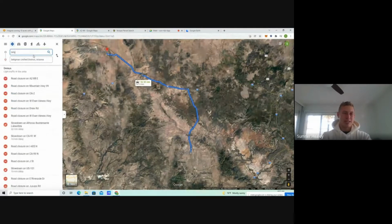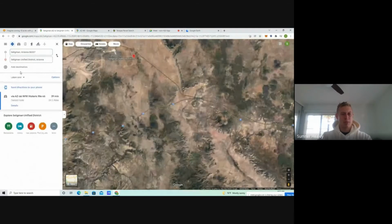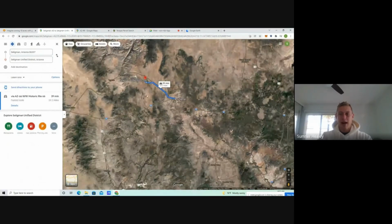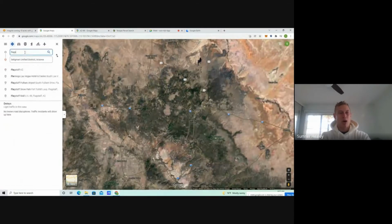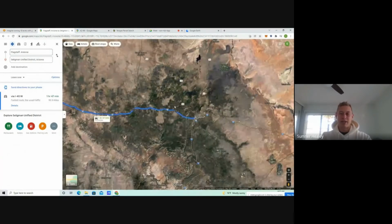Getting over to Seligman, it's much closer, but Seligman's a pretty small town, looking at 24 miles to get to Seligman. And I know a lot of folks actually do go up to Flagstaff as well if they're doing a major shopping haul and they want to go to a Walmart or an REI or get into some more commercial shopping.